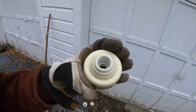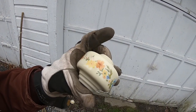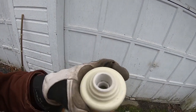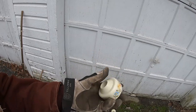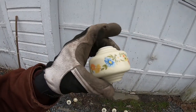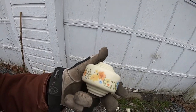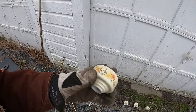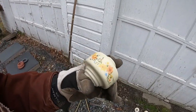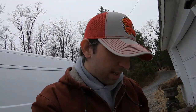Yeah, these are cool. These are what, porcelain? Ceramic. Oh, there you go. Very, very neat. I don't know if somebody would buy these. Somebody might be able to repurpose these or use these, but I'm probably going to put these in a flat. I'll put them in a box now. I'll save these for the flea market. I think somebody would like these.